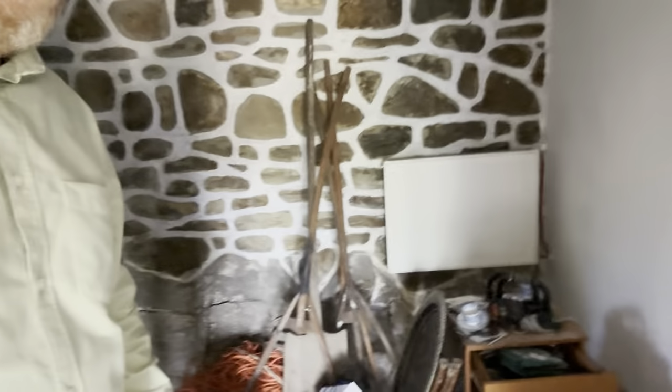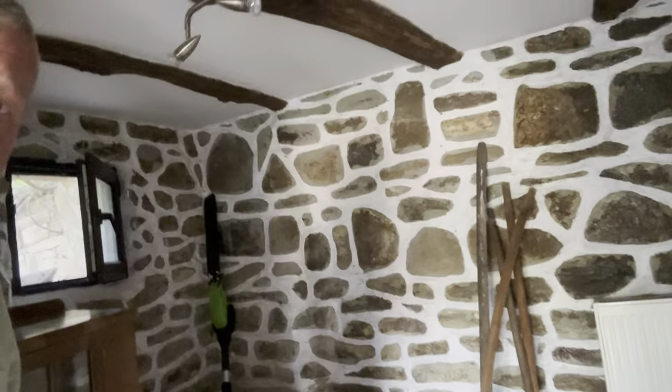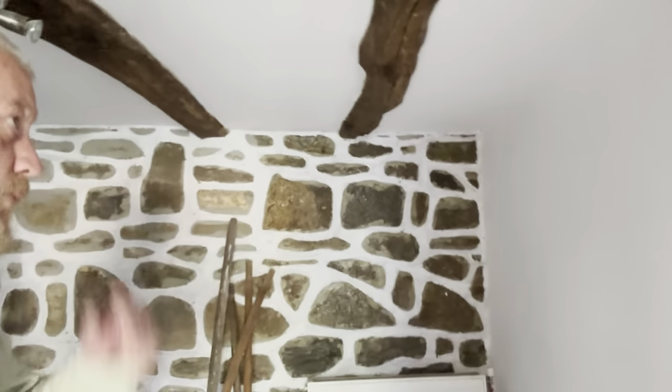Oh, look at this nice little space in here. This could become your dining room. I love all the stone here. They've done a really nice job. Look, can you see that? And nice exposed beams.